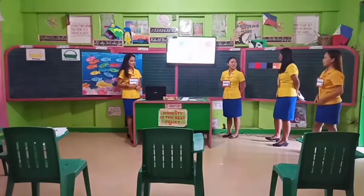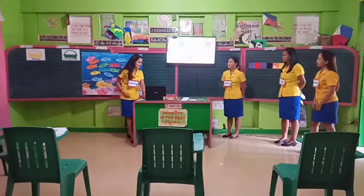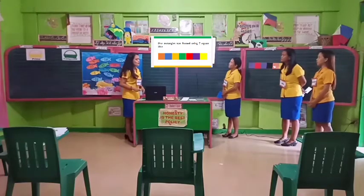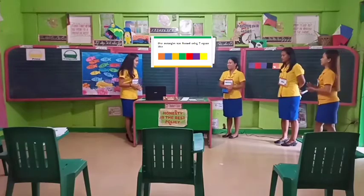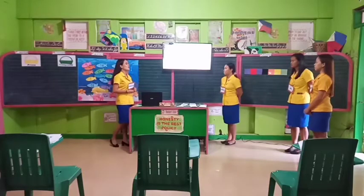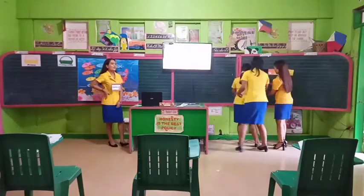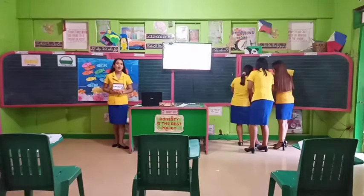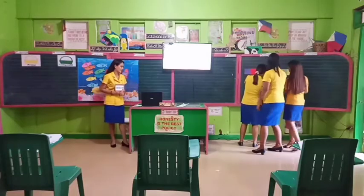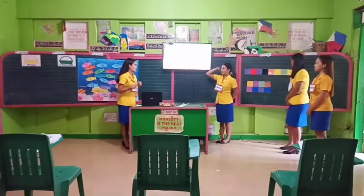Okay, how many rectangles were formed using 7 square tiles? Desiree. We were able to form one rectangle using 7 square tiles, ma'am. Okay, let's see. You're right again, Desiree. One rectangle was formed using 7 square tiles. Now, form a complete rectangle or rectangles using 8 square tiles. Are you finished? Not yet, ma'am. Okay, I will give you more time. Are you done? Yes, ma'am.